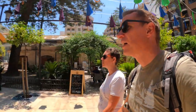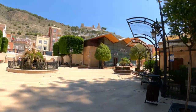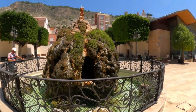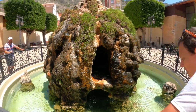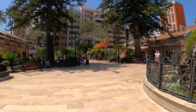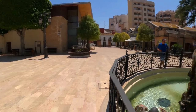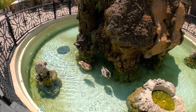And that's very pretty. What is that? I don't know, it's like a lump of rock with a little grotto in it. Oh, that's actually really cool. I like that. It is, like you say, just a chunk of rock. The fountain. What's that? Oh. Hi, duckies. Hello, Mr. and Mrs. Got your own private duck pond.